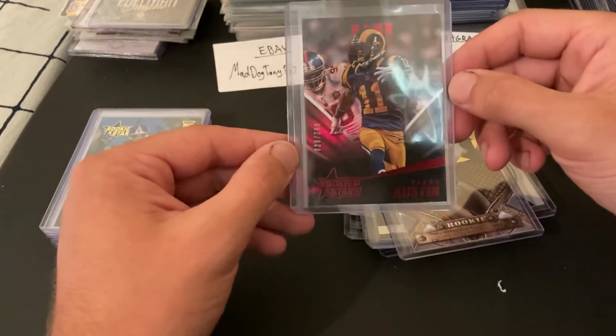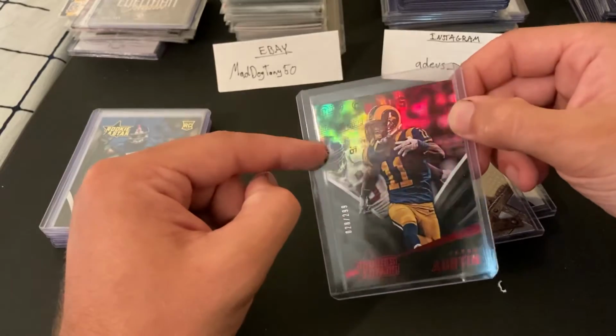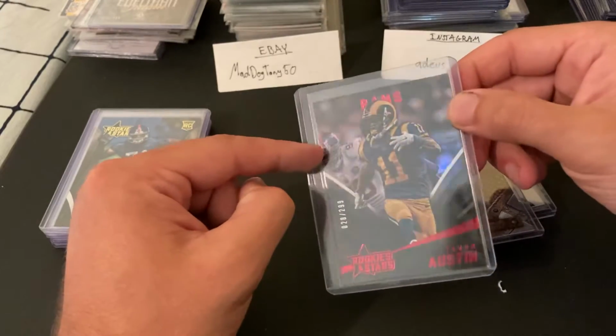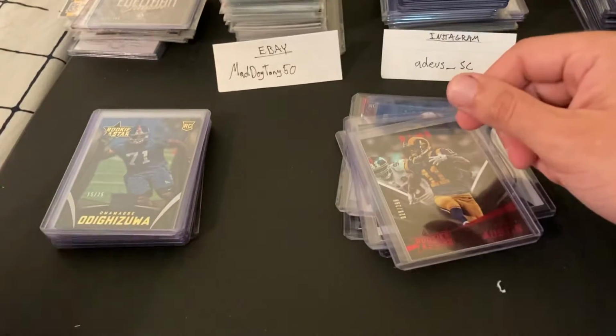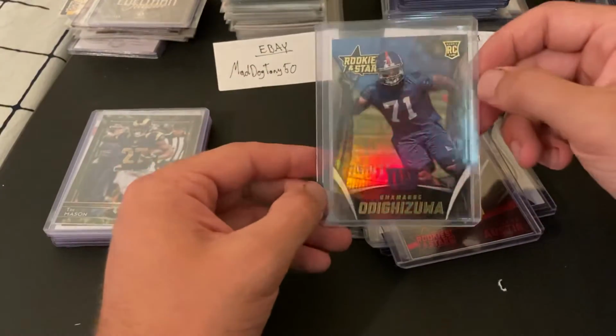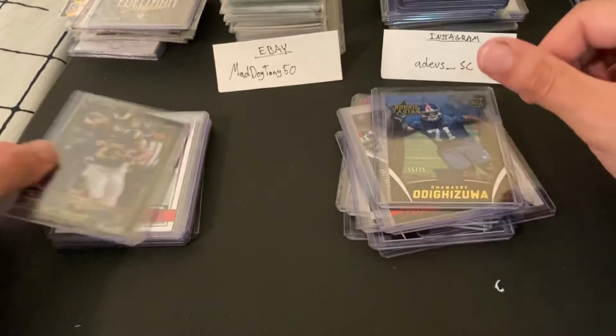Rookies and Stars red foil. I like how, I don't know if you can see it, but, yeah, there you go. The Rams logo pops up there in the back. That's super cool, man. It only shows when it hits the light, right? Because you can't see it otherwise. That's pretty cool. Another one out of 25. So there's three or four now that have been out of 25.